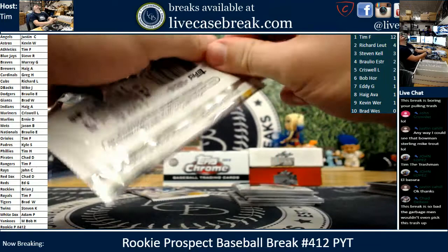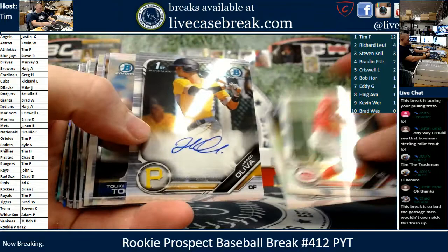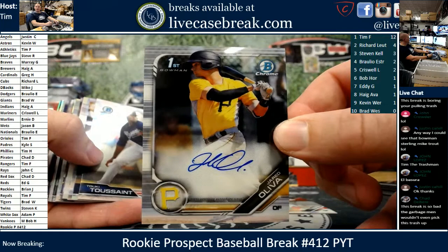The garbage man wouldn't even pick this trash up, he says. One card, man. Now I feel the pressure. I feel the pressure to pull something nice. Second auto. Is that for Chad? Look at that. Coming into the room, trashing up the joint, and he gets himself a hit.